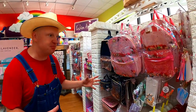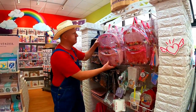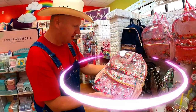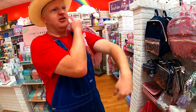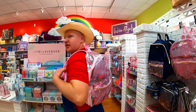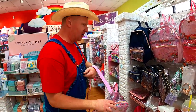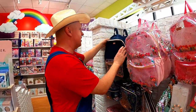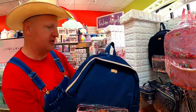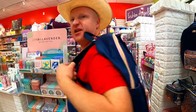Hey y'all, check it out. It is back to school season and they have all kinds of cool, awesome bags here. What do you guys think of this? Hey, you guys think it's me? Look at all that glitter, all those hearts and everything. Let's try it on. What do you think? Does it go with the cowboy hat and the overalls? Is it me? Let's try this one on. Oh yeah, look, it's blue with glitter. I think this goes with my blue overalls a little better. What do you think? Yes? No?